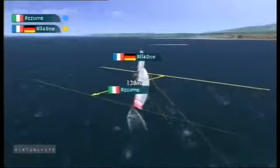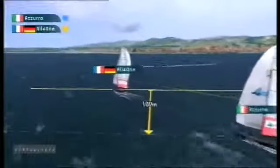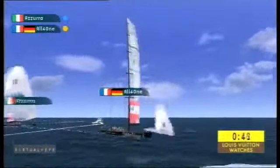On the downwind, All4One content to let Azzurra just sail in behind as they sail all the way down to the bottom. One jibe and in for the bottom mark. All4One takes this race out against Azzurra.